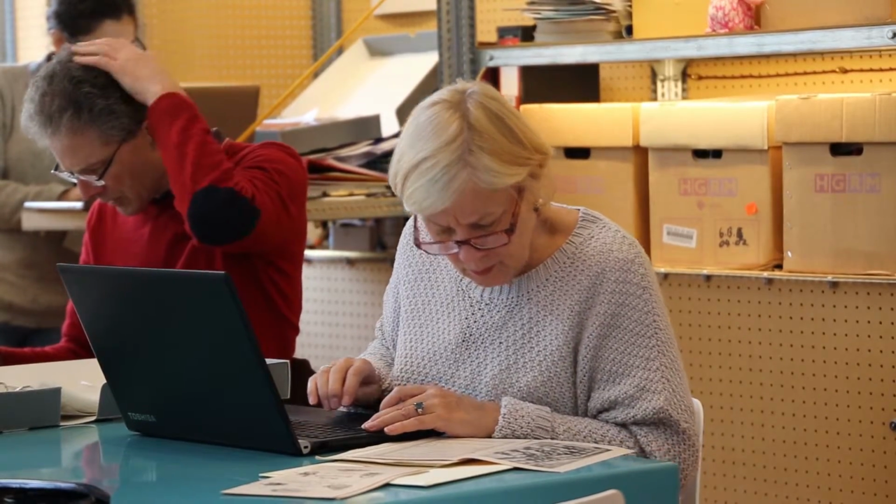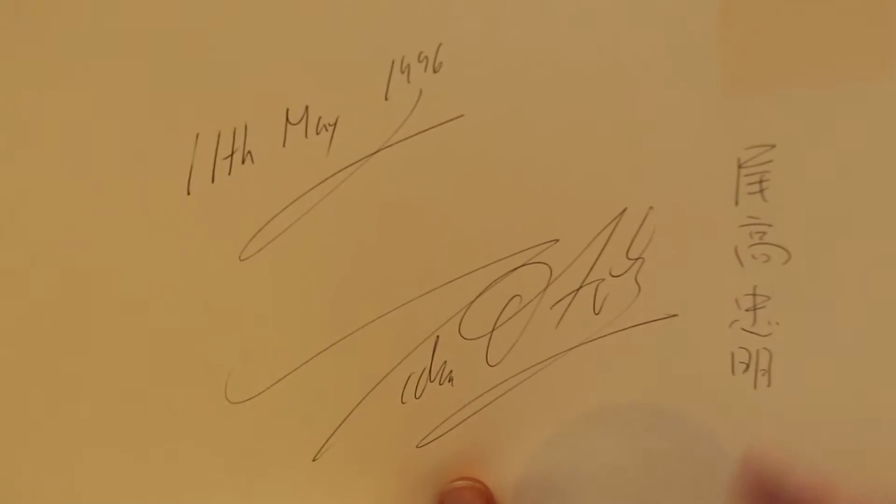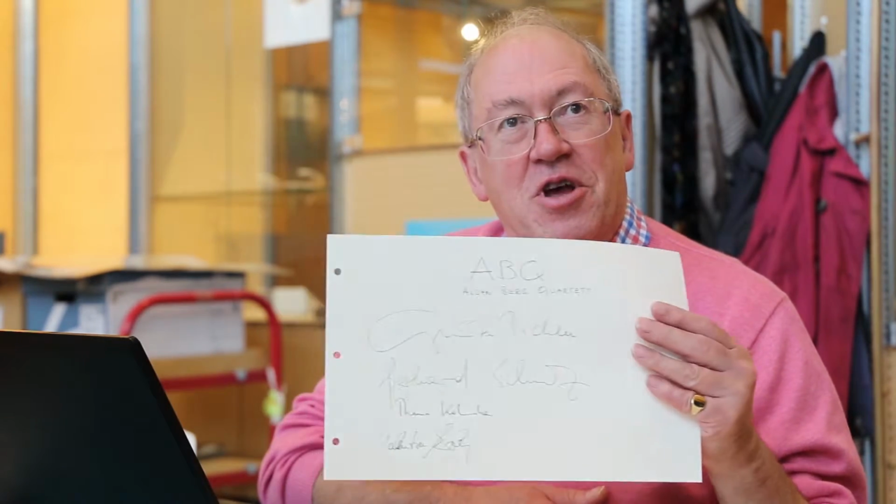And we started off with that, and then gradually we got other jobs, and this group of us that are now working have been looking at the archive and trying to catalogue it, preserve it, and list it all, and now put it onto the computer for digitisation. Some of the difficulties with these visitors' books is trying to actually read the signatures of the people.